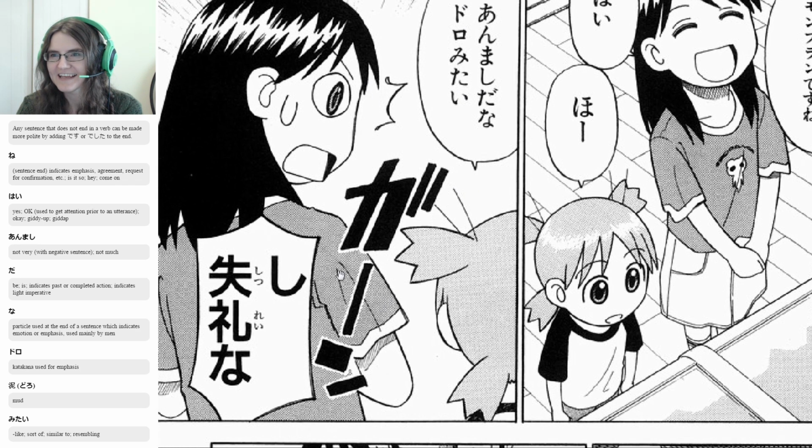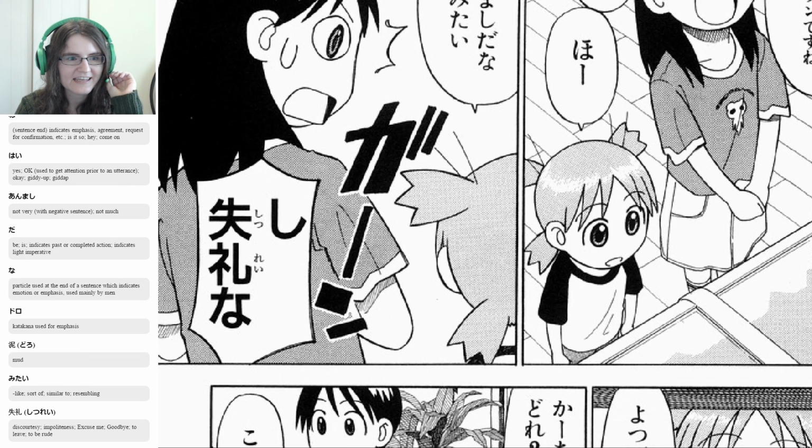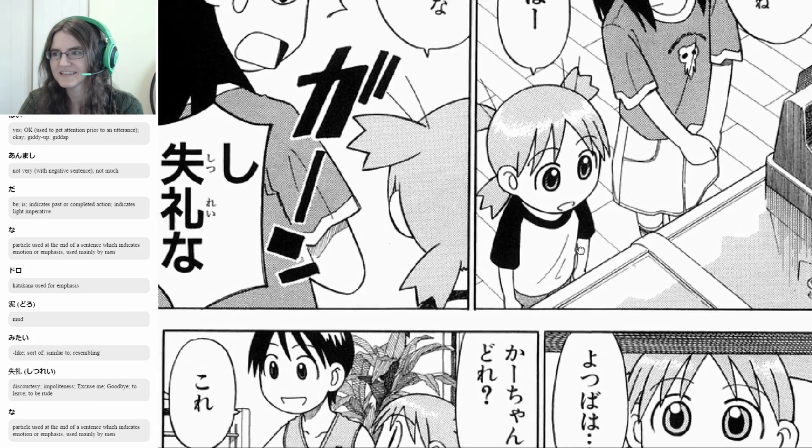She's like, ah. Let me see. Shitsure na. So shitsure is like she's saying you're being rude. It's a discourtesy or impoliteness, like, oh, how rude. And then this na is the same na Yotsuba was using to add some emphasis. She's like, you're so rude.